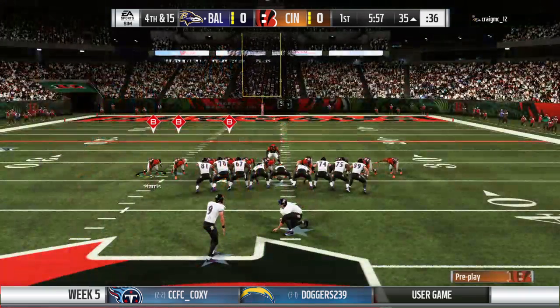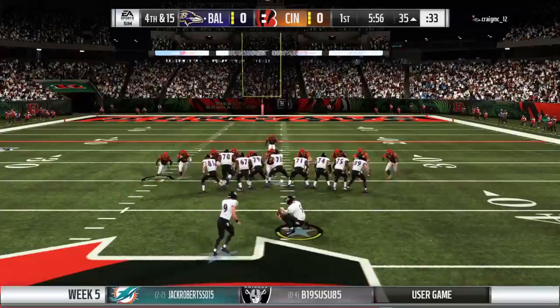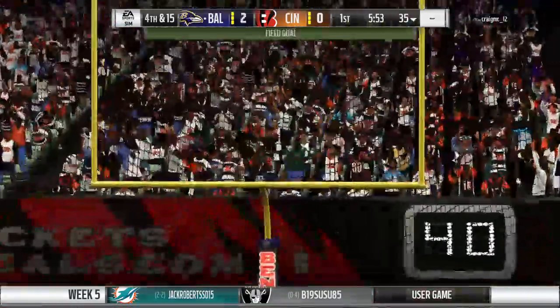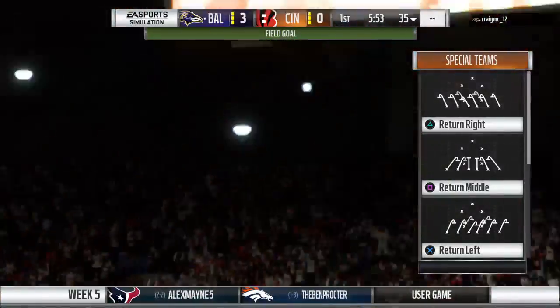So on 4th down, here's the Ravens Pro Bowl kicker, Justin Tucker, out onto the field. It'll be spotted on the right hash, a 52-yard attempt. And Tucker's kick right there, it's good. And the Ravens strike first at 3-zip.